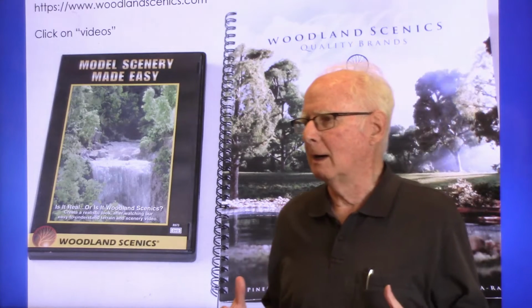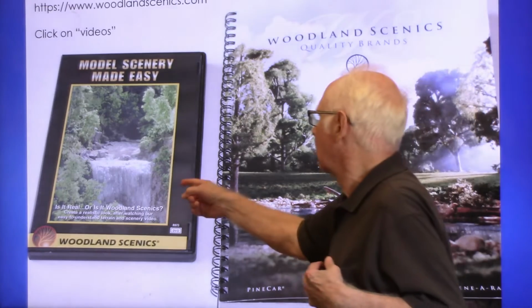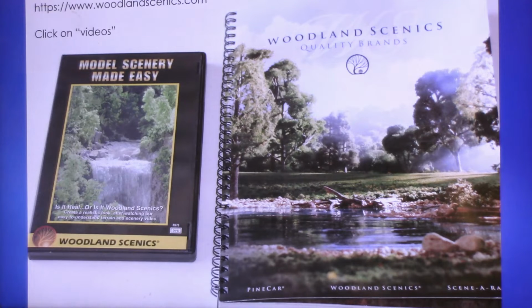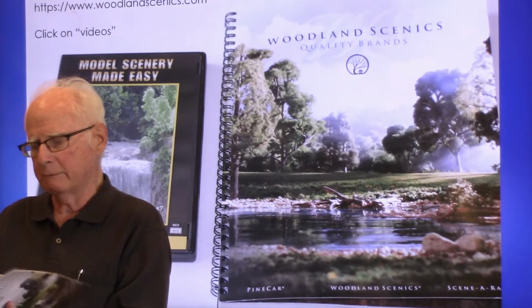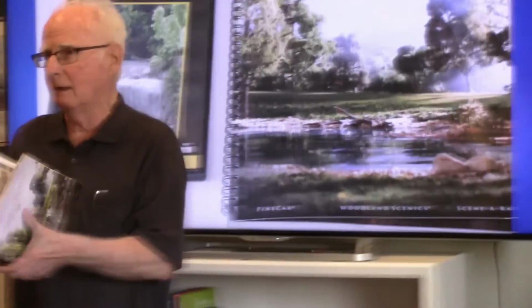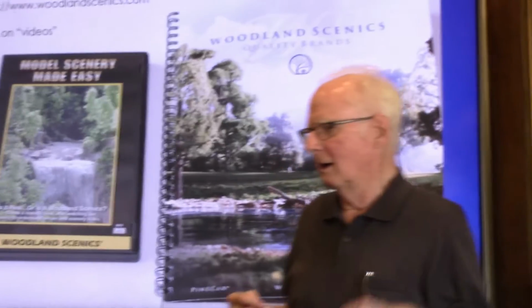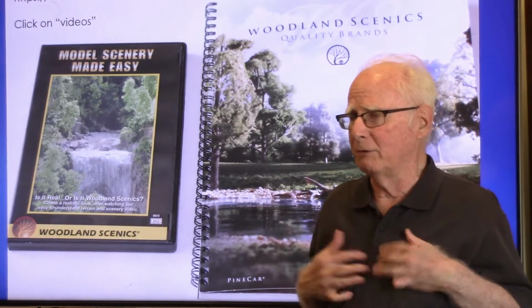One source: I have become a Woodland Scenics fan. Woodland Scenics does a great job, I think. They have a video called Model Scenery Made Easy. They have a catalog, and it's fun just to go through the catalog. They have some tremendous scenes in here, stuff they've done, and you wonder, man, that's really great. I wonder if I could do that. And all you have to do is try. If it doesn't work, don't do it. But Woodland Scenics, in my view, is fantastic.